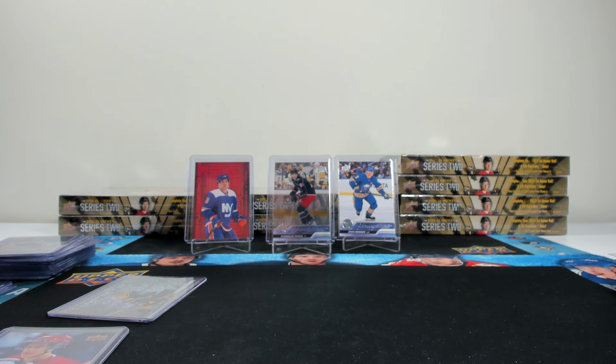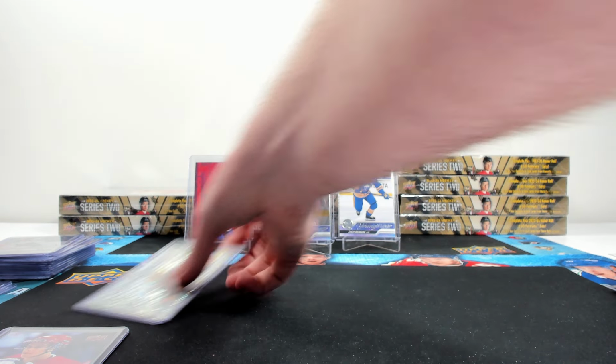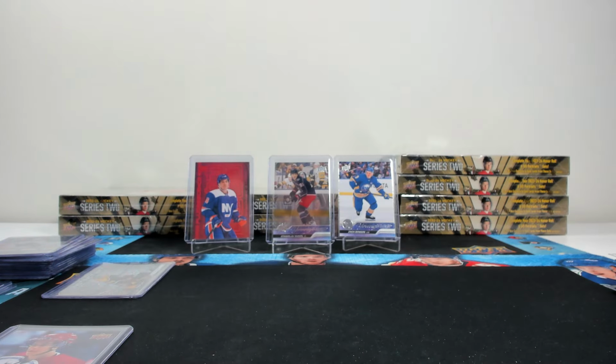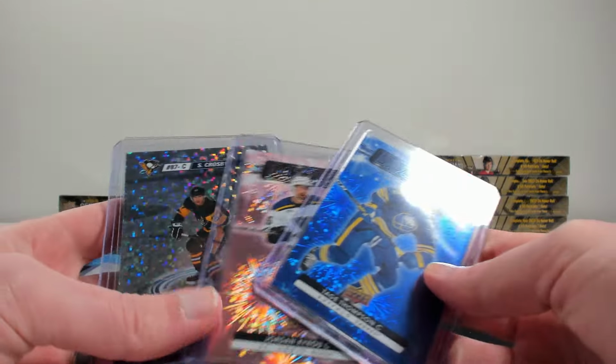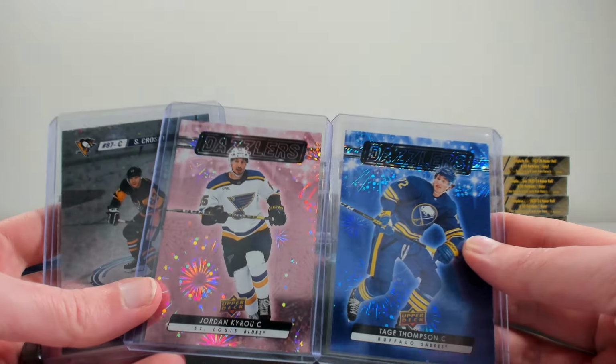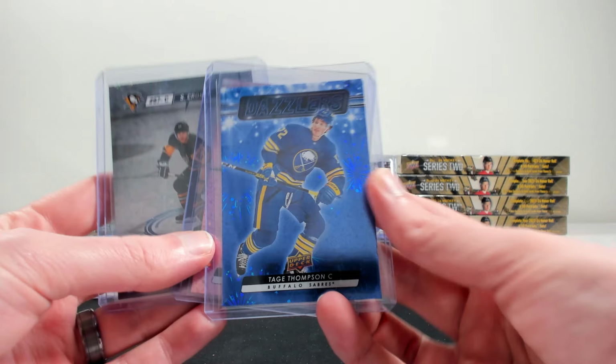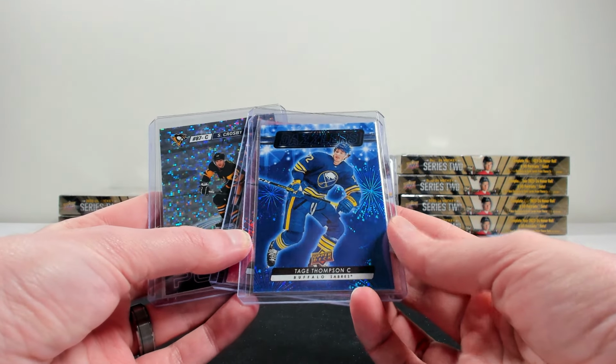Overall, I'd say lots of fun. We have a brand new stand, like definitely replaced the stand. I like that. In terms of cool hits, we got the instinctive gold sparkle parallel. I'll post the exact odds on the screen when we pulled it, so you'll have seen them by now. Got some nice dazzlers, so we shouldn't have any more of the pink dazzlers left in our case. But man, that Tage blue on blue, absolutely beautiful card.